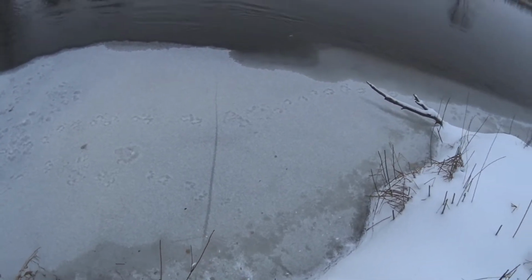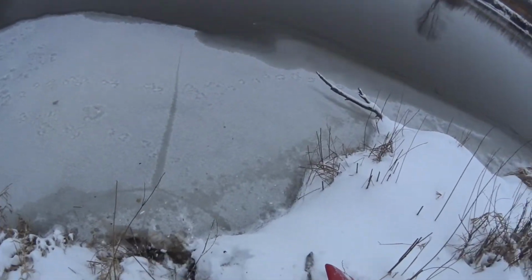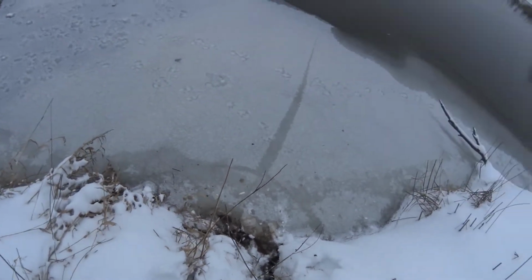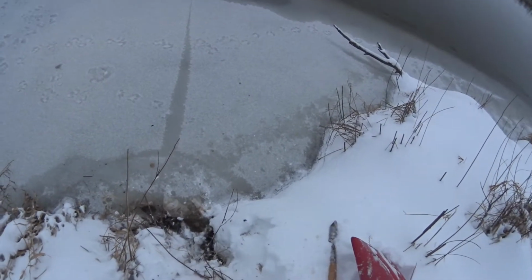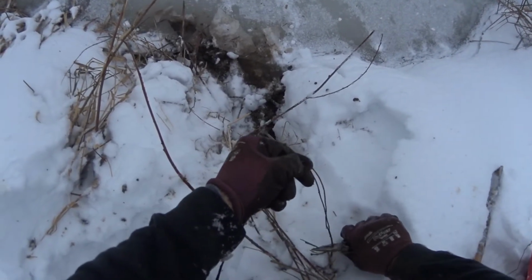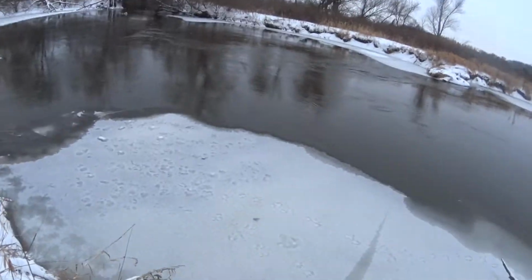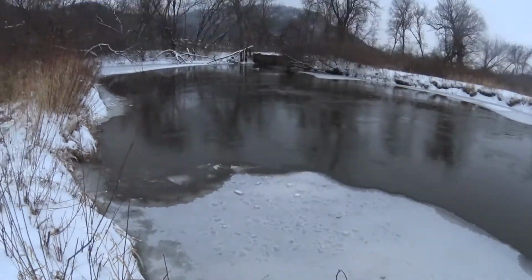Water came up to that 3.5 feet today, which is still up. Get all these sets out of here today. Might be able to come back in here. These beavers have been driving me nuts. Just can't seem to get them.